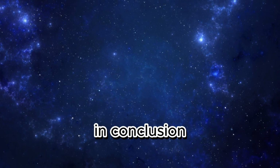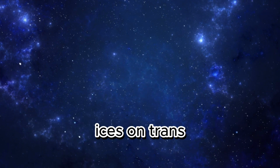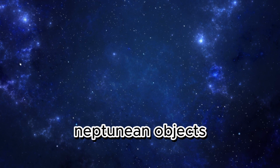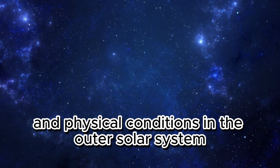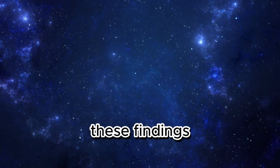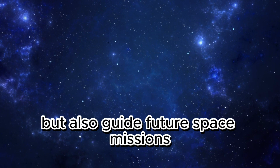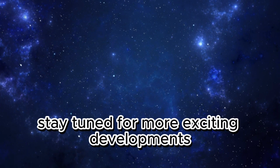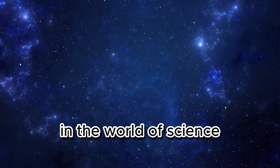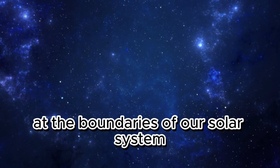In conclusion, the discovery of carbon dioxide and carbon monoxide ices on trans-Neptunian objects provides deep insights into the chemical and physical conditions in the outer solar system. These findings not only enhance current astronomical models, but also guide future space missions and astrobiological research. Stay tuned for more exciting developments in the world of science, as there is still much to discover at the boundaries of our solar system.